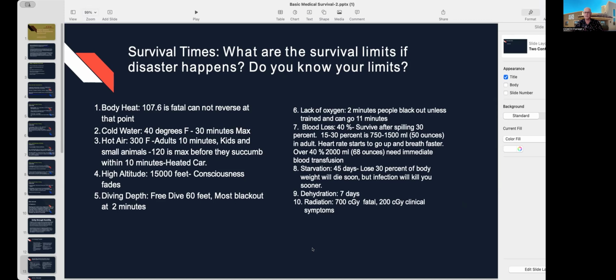is so compromised. Dehydration, without water, if you don't have water, it's even sooner than 7 days probably, but you may be able to go up to 7 days, but it's probably not likely you will even get that long. It depends on, those are under ideal conditions. Radiation, 700 centigrade is fatal. 200 centigrade, you're going to have clinical symptoms.